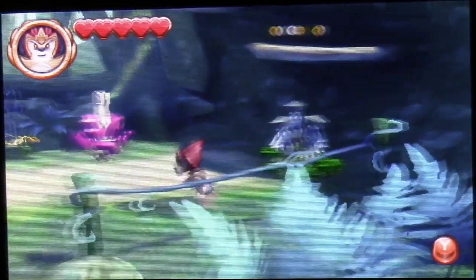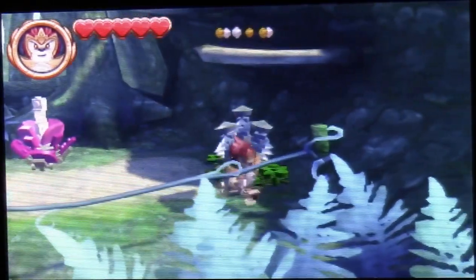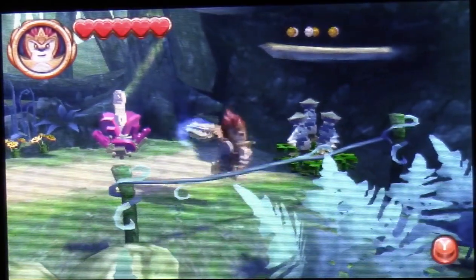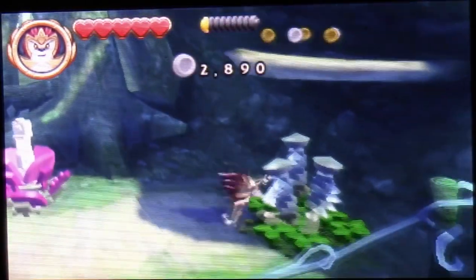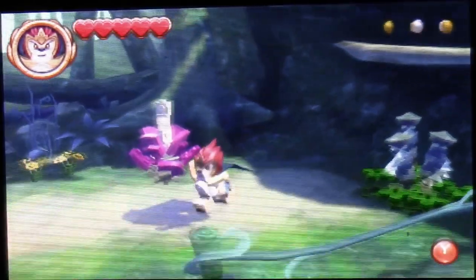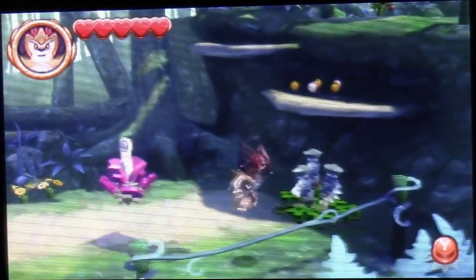Oh no, I wanted to slide under it. No, that's not it. Oh my goodness gracious. I like the music. The music's pretty nice, actually. I like the music a lot. Very good music, in my opinion.